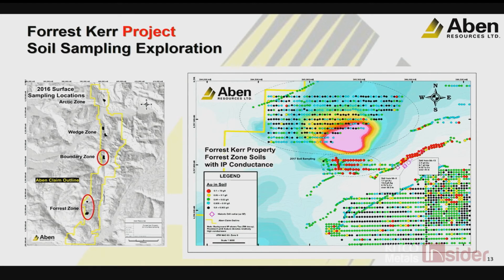And as you can see, as we go south, we would eventually hit this zone here, which we will end up at this year. Towards the end of the season, we're going to drill this. It's a target that screams, drill me, please. So that's what we're going to do.